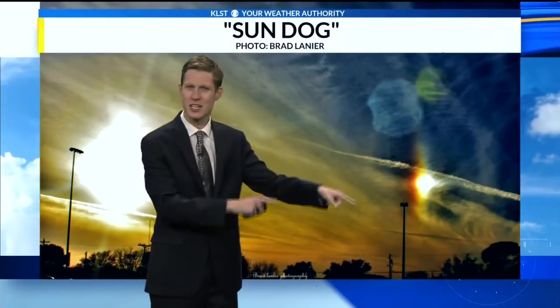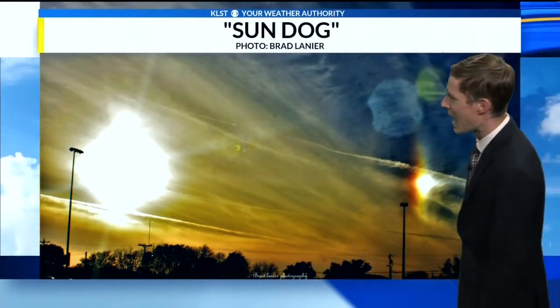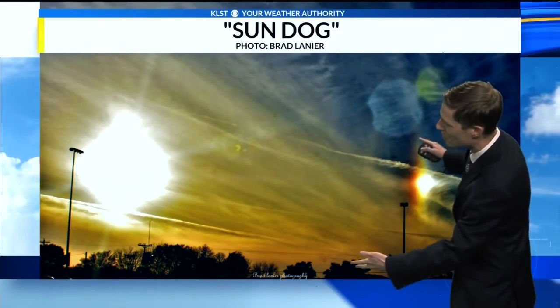Well, folks, we had a bit of an interesting phenomenon happen here in the Concho Valley, namely this just today. It's called a sundog, and it looks like this little sliver of rainbow in the sky because, frankly, it is. It's sunlight being reflected through ice crystals, all hexagonal in shape. That creates kind of a prism effect. Think the Dark Side of the Moon album cover, if you will.